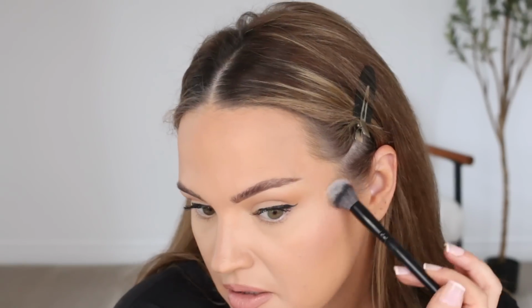So we're just going to start off with a little bit. See that glow? And you can see my texture when I apply highlight. Emphasizes slightly like highlight would, but it's very thin on the skin. So that's just a light bit of highlight. Very beautiful. I have been using this, so I do really like it.